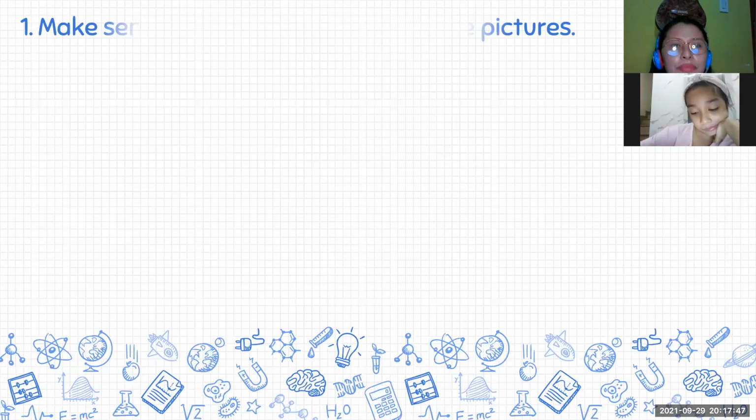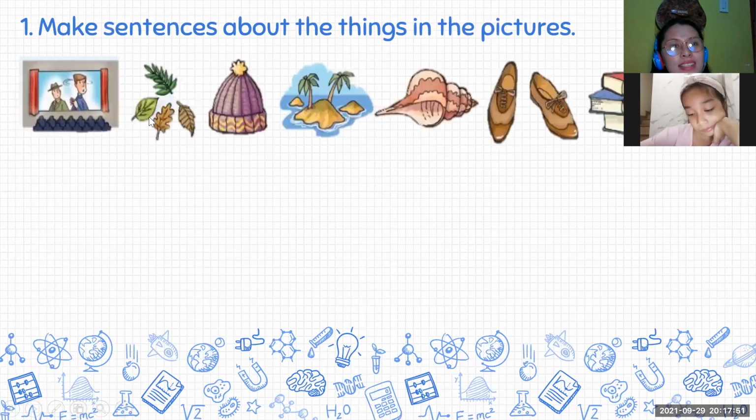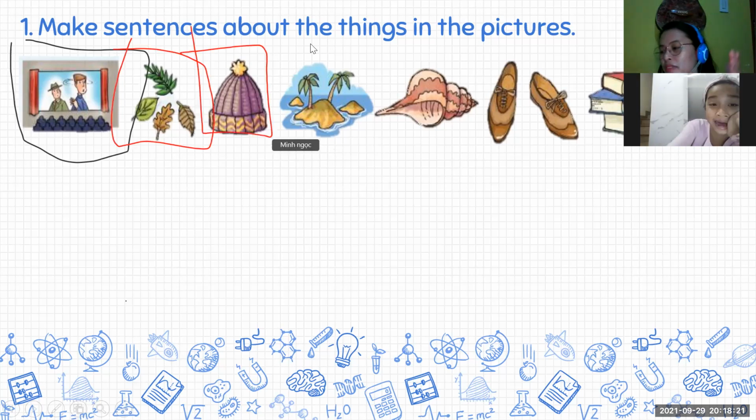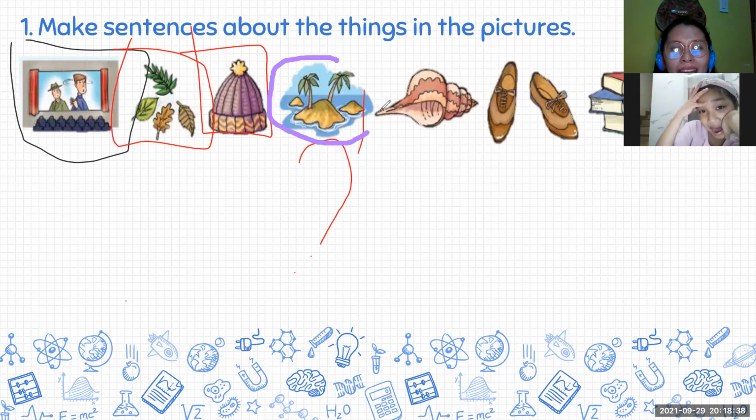Let's start here. I want you to make sentences about the things in the picture. By the way, what are the things that you can see in the picture? Can you say all the things that you know? Okay. What's this? I can see a cinema. Oh, wow. What else? I see a leaf. Oh, leaves, because there are many. I can see leaves. I see a hat. Okay. What is that? You know what that is? That one is an island. Yeah, island, because it is a landform that is surrounded by water.